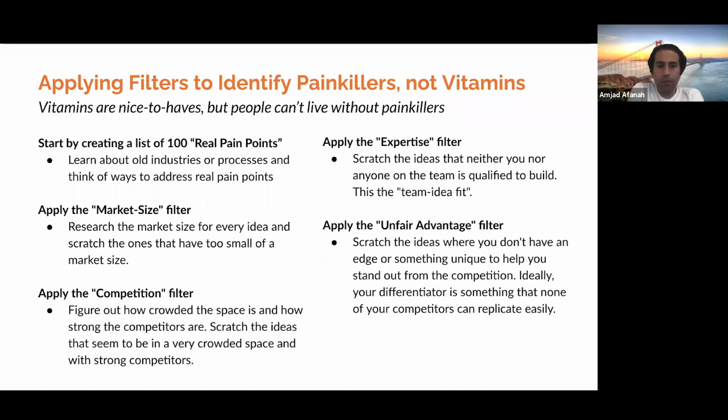So you start by creating a list of real pain points based on industries that you are knowledgeable about or processes that you've gone through, and this is where your past experiences will come in handy, based on your interactions with customers or people in different industries. You'll be able to know some of the pain points that they have. And then you apply the market size filter. So you research the market size and scratch off the ones that have too small of a market size.